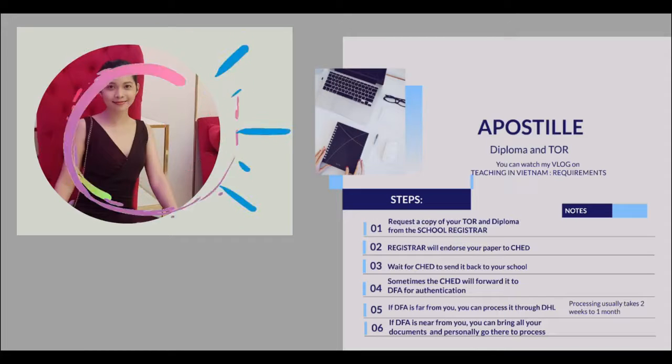So in my case, when I apostilled my diploma and my teaching certificate, I paid around 900 plus. I cannot remember the exact cost. It is just an estimated amount around that.